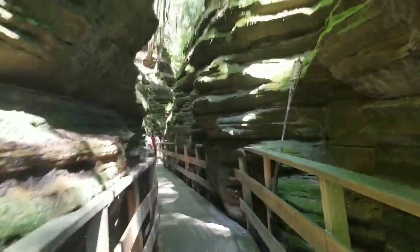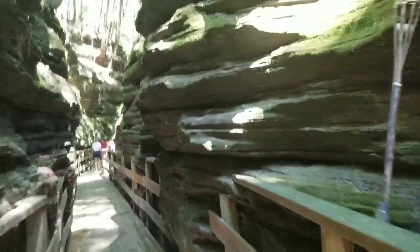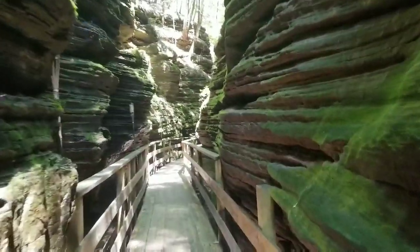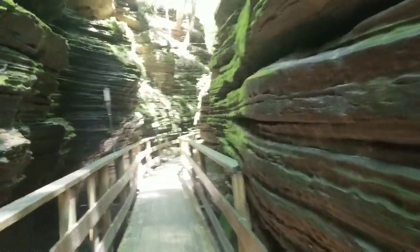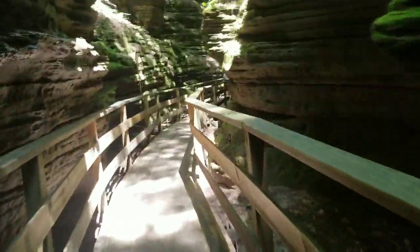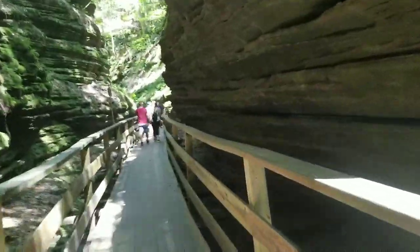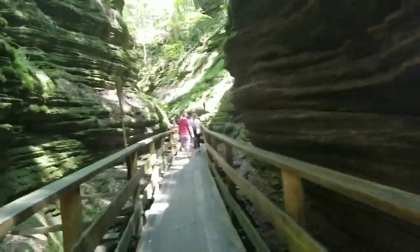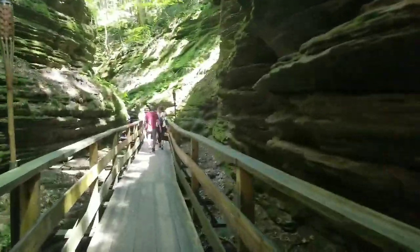Whoa, this is actually slightly scary. Look at the water running off the rocks too. This is like kind of freaking me out slightly. You're fine. Can you hear the water running, guys? Yeah, it's up here. Wow. Waterfall. And a whirlpool and stuff.